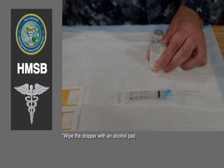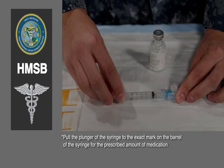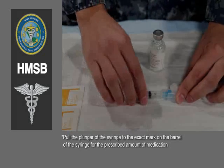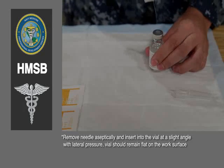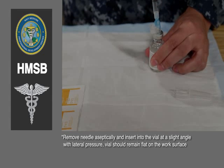First, I'm going to wipe the stopper with alcohol. Next, I'll pull the plunger of the syringe back to the exact mark on the barrel of the syringe for the prescribed amount of medication. I'm going to remove the cover from the needle aseptically and insert it into the vial at a slight angle with lateral pressure. While I do this, the vial should remain flat on the work surface.